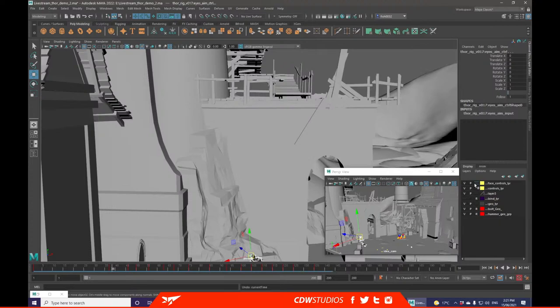I find the block out stage is one of the most enjoyable sections of animation, but I also find that cleanup can be in that same boat, mostly because it's kind of relaxing going through the graph editor and just tweaking controls. And I guess the final product is also a really nice thing to see at the end.